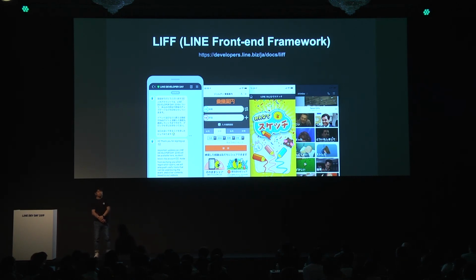I have a question. How many of you know Liff? Please raise your hand if you know what Liff is. I see about 70% of you have raised your hand. Thank you.